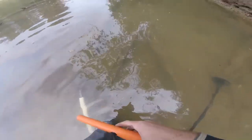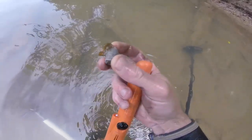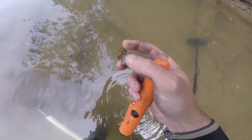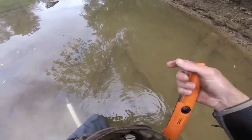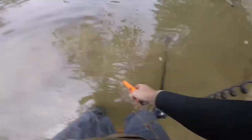There it is, my customary axe head. Every trip out, I seem to find one. That one's got a rock stuck to it. That's kind of neat. I hope it stays stuck on it. We'll see.